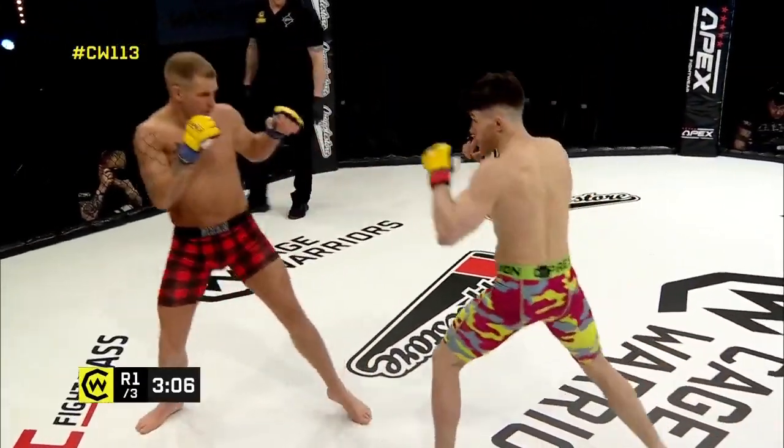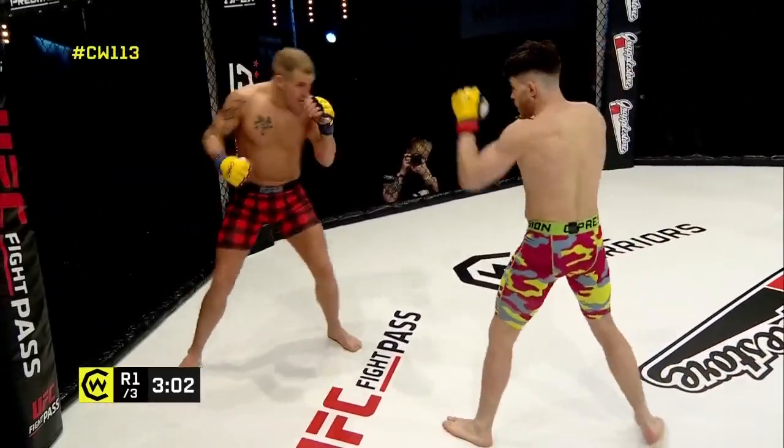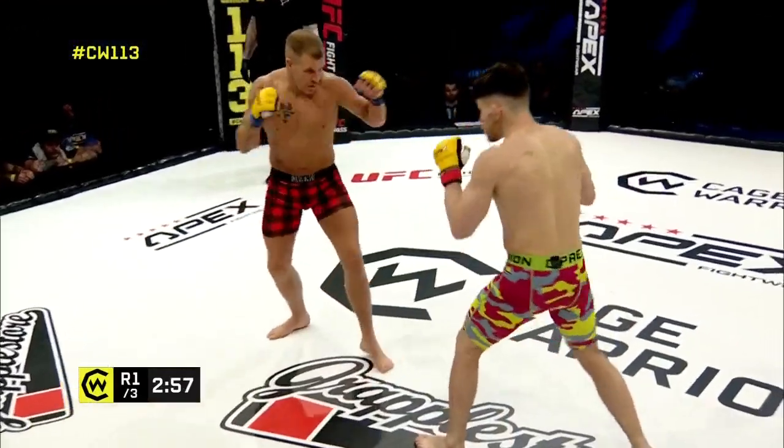Yeah, Steve seems to be really taking his time, picking his shots carefully. Some really nice leg kicks. Looking very composed in there. Perry definitely coming out a lot more aggressive.